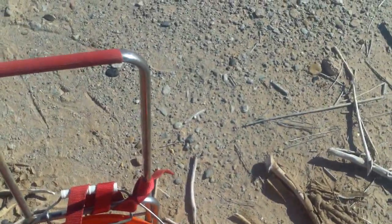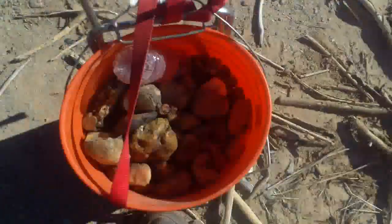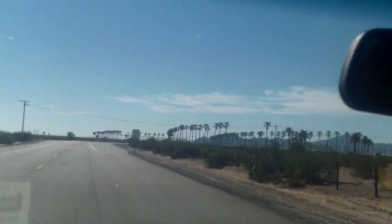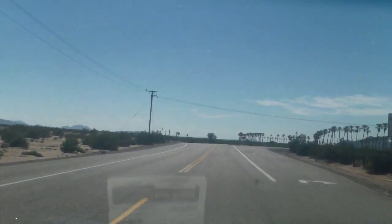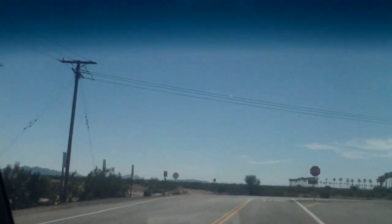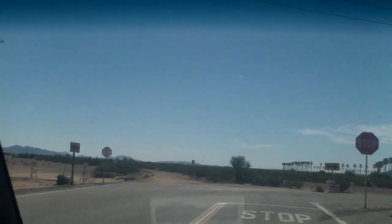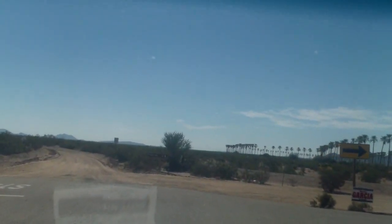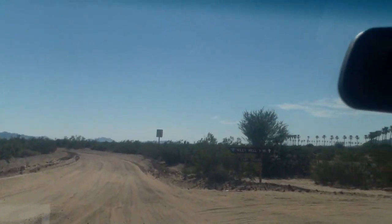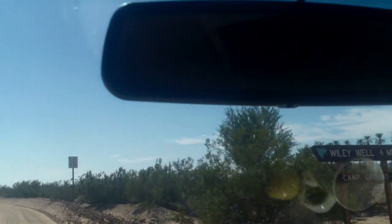We are going back to our other spot, to the Chalcedony. We're approaching the prison. It would be to your right. And we want to go straight towards Wiley's Well. Wiley's Well is 6 miles, and where we're going is about 3 miles past Wiley's Well.